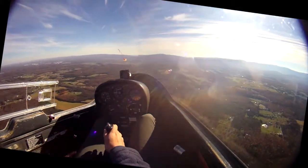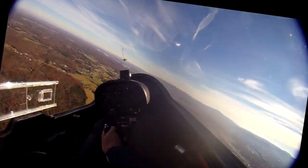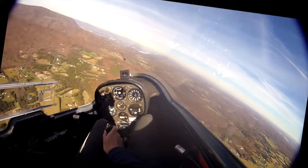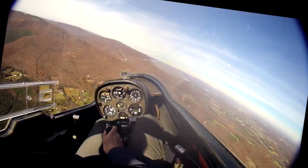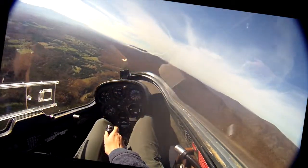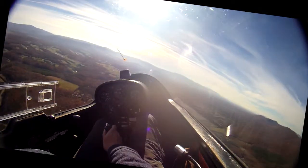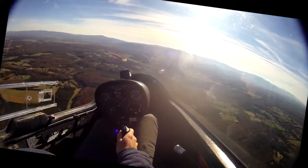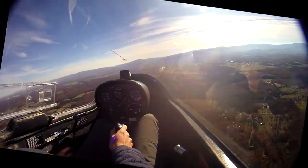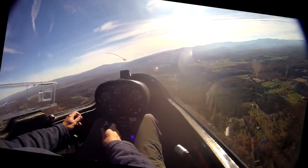Let's do a 360 to the left. Okay, medium bank, 360 left. And roll out, headed to the 10. Complete that landing checklist, head for the 10. Heading for the 10. Check the air brakes.